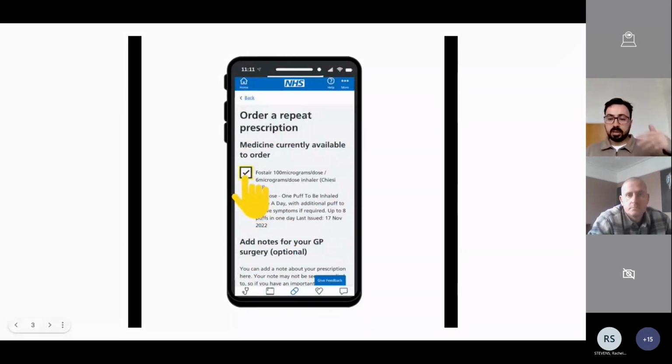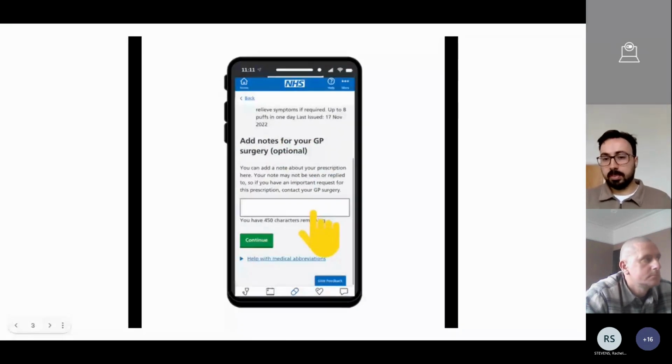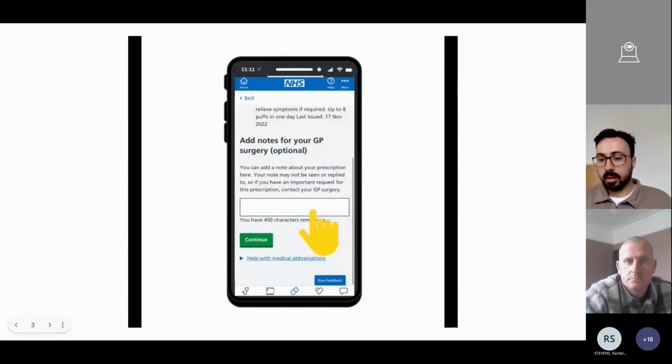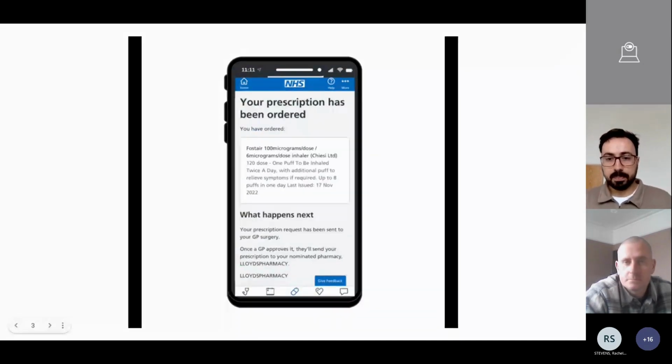It gives you the option to deselect as well. As we know, sometimes medicine packs can come bigger or smaller. So by being able to deselect and select the ones you want to order, it makes it nice and simple. And you can also add notes to your GP surgery. This is quite important if there's anything you'd like to make your doctor aware about, whether that's a meds issue or not requiring a certain part of your prescription. It lets you know your nominated pharmacy, the address, their telephone number, so all the information is there for you.